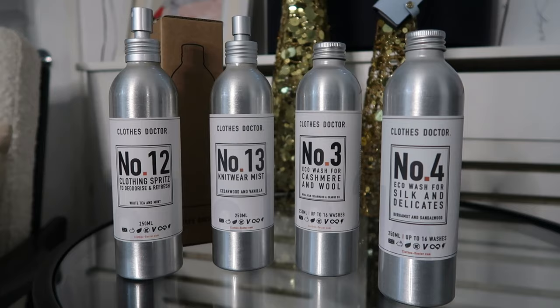I've stayed as I am in that last dress. I've had to turn a light on now, but hey ho, at least you got to see the clothes in the real daylight. Oh, is that not focusing? But yeah, The Clothes Doctor have sent me some lovely products.